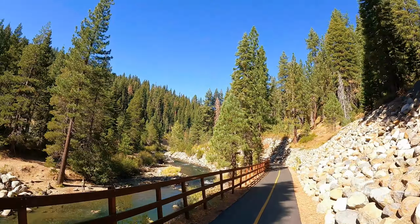Ooh, little chipmunk just ran across the path. A chipmunk. I'm used to seeing big squirrels, but those little guys will get you if you're not paying attention. And while I'm filming, man, they always seem to come out when I have the camera on me. Whew. Okay, crisis averted.